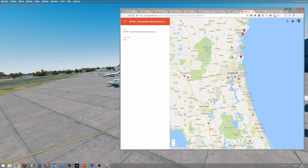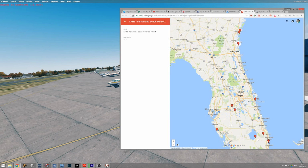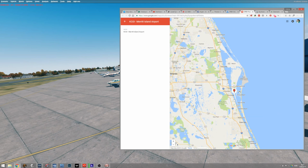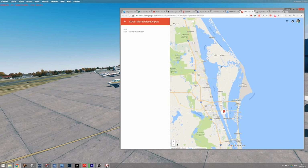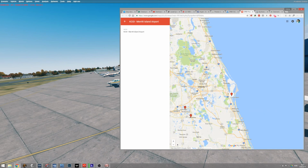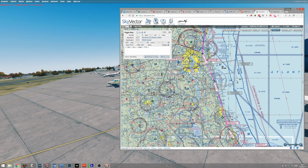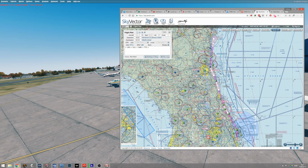To just fly to Fernandina Beach outside of Jacksonville is, to me, a little short, so I think I want to fly all the way down to Titusville, or really close to Cape Canaveral, so Kennedy Space Center, which could be interesting. It's a pretty long flight. It's actually 177 miles as I've planned it out in SkyVector.